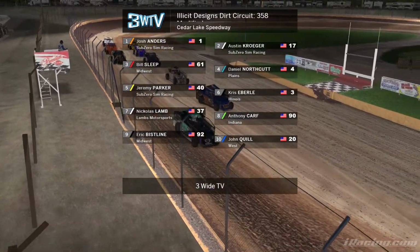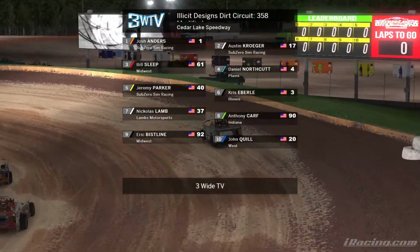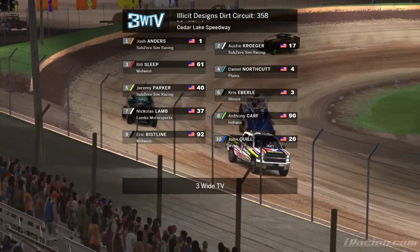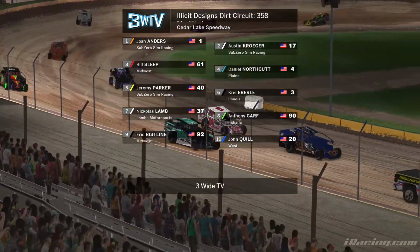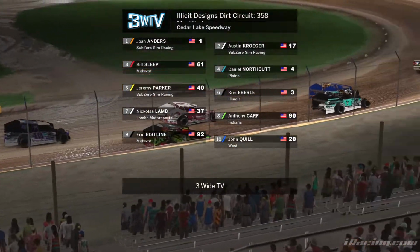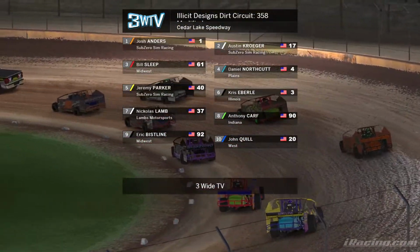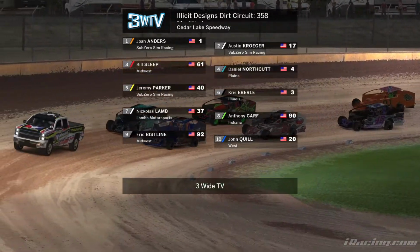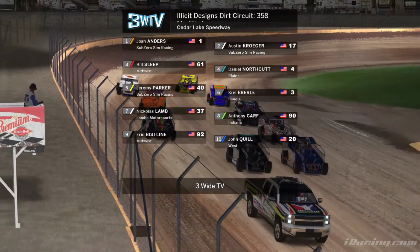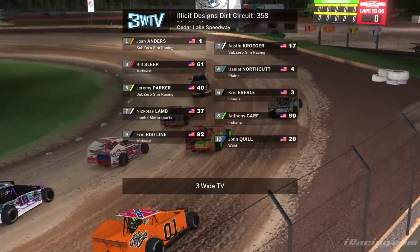Then one of the fastest drivers in the practice session just a little while ago, Austin Kroger in the number 17. Watch out for him. Very, very fast a little while ago. Bill Sleep on the inside of row number 2 with Chris Eberly to his outside, the number 3 machine right there. Back behind them on row number 3, that is Jeremy Parker and Chris Eberly. I guess Daniel Northcutt is not starting, so that's going to move everyone up on the outside line. That's why the screen that you see right there is a little bit off.